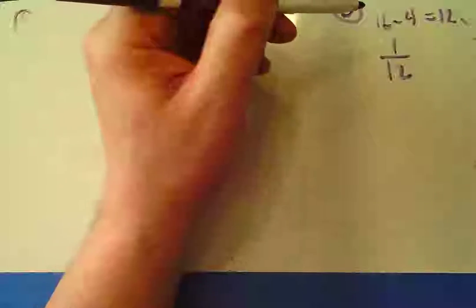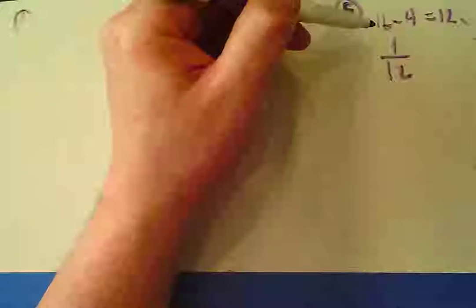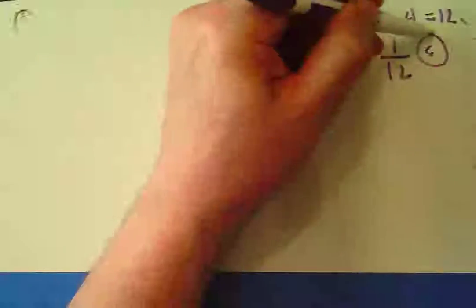5. A 16-piece orchestra wants one of its members to speak, not the 4 soloists. So 16 minus the 4 soloists means there's 12 people to choose from. They want one speaker, so Itzhak has a 1 in 12 chance of being chosen, and that's choice C.